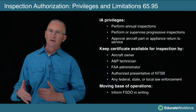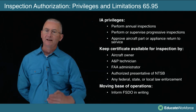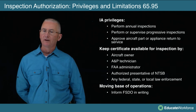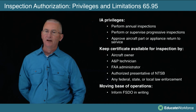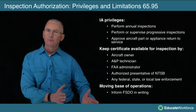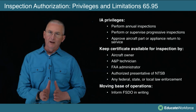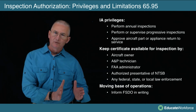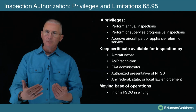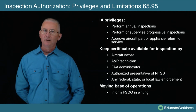Just as with your FAA airframe and power plant certificate, you need to keep this IA certificate in your area and available for inspection by the owner of the aircraft, A&P technician, FAA administrator, the NTSB, federal, state, local law enforcement officials, any of those folks that want to see that IA. The problem lies when it comes time for renewal, you have to submit your IA certificate back to the FAA to get it renewed. So there could be a 2 or 3 week period while you're waiting for your certificate to come back. So again, something to think about.